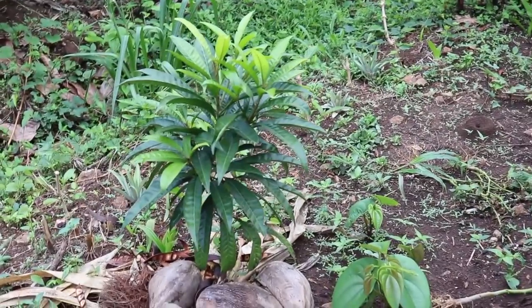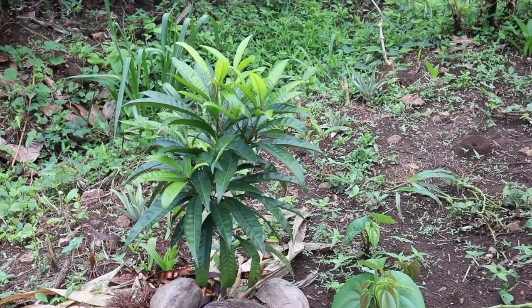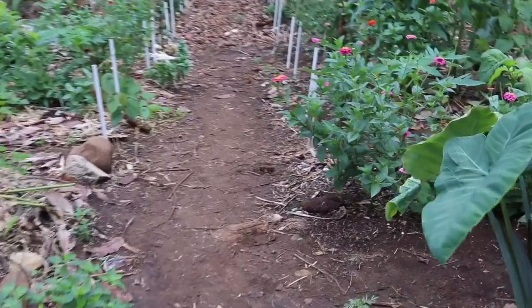That's a canistel right there from Farah. That's the one that's planted over the top of our dearly departed rabbit. It's looking quite well, but that's not what we're talking about. Today, we are going to go take a look through the garden.